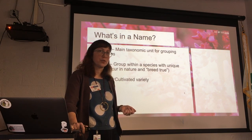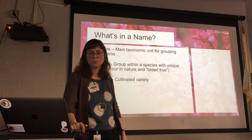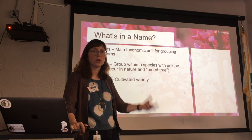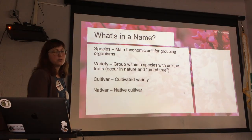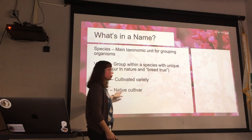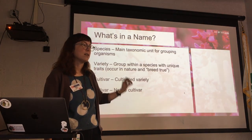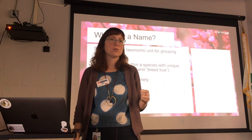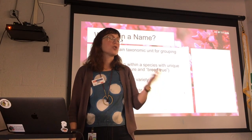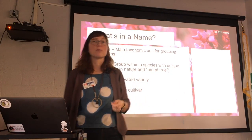A cultivar for Cercis canadensis, our redbud, might be something like Ruby Falls, the really dramatic weeping one. That's a cultivated variety, cultivar, right? Cultivated by man, by people. A nativar is kind of a weird term that you might run into sometimes. It's a native cultivar. That is a native plant that we now have a cultivated variety of. So that would again be that Cercis canadensis. There's no way for me to make a nativar from a non-native plant. A nativar can only be made from a native plant.